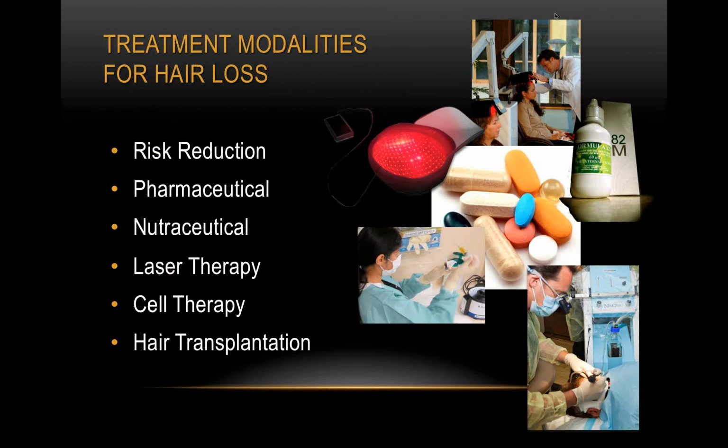It's been pretty exciting to be in the field since the mid-1990s and to see all of the different types of things that we can do now to help our men and women who have hair loss. So identifying risk factors for hair loss, implementing pharmaceutical treatments or nutraceutical treatments, using non-chemical laser therapy, and even types of cell therapy like PRP, and of course transplantation.